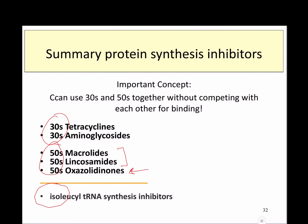You're least concerned about giving a 30S plus a 50S because they're binding to completely different places. When you come down to the 50S's and you start thinking about using 2 50S's together, well, you're going to need to have known that macrolides and lincosamides bound to the same place. So using those together would have limitations. And then, as the pharmacist, you're going to want to know that the oxazolidinone is going to have that specific, unique site that none of the other protein synthesis inhibitors have. So it won't interact with other ones, but is also being reserved because it's not going to have as much resistance. And then you're going to know that the isoleucyl tRNA synthesis inhibitor is completely different from any of the others.